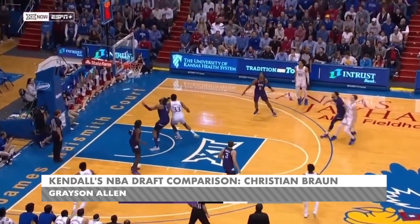When you talk about Braun, I think his shooting ability really is going to be the swing trait for him. He's never gonna be a guy, I mean, I don't want to put any limits on him, but I don't think he's ever gonna be a guy that averages 25 points a game.